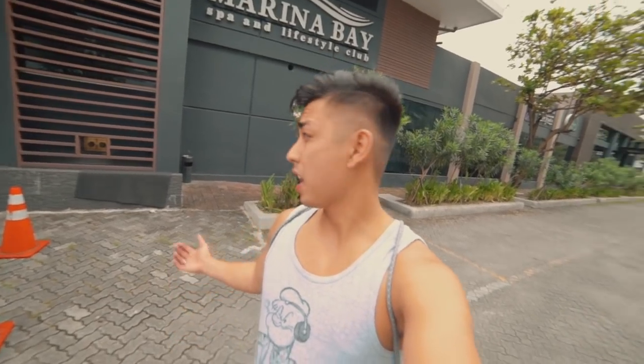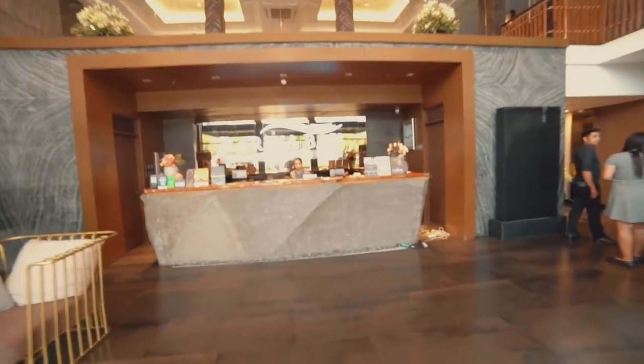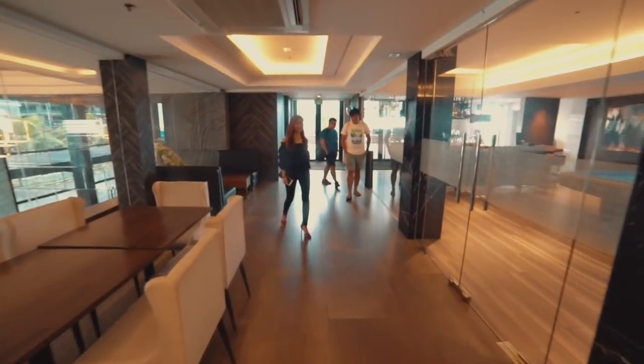I'm here right now at Marina Bay Spa and Lifestyle Club. It's a very luxurious place, and they're giving me a tour and access to all of the place. So here we are. Here we go. It's just beside Mall of Asia. It's nice.